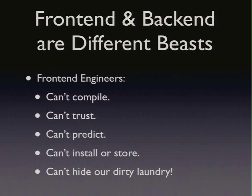We can't trust the data we get back. We can't trust the user to have particular software. We can't predict their environment. We don't know which toolbars they have. We don't know if they have various technology turned on and off. We're just driving blind. On the back end, in contrast, you compile it. It's on your server. You control everything. It's a totally different world.